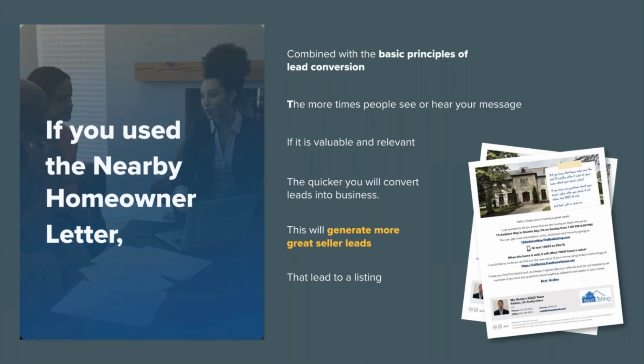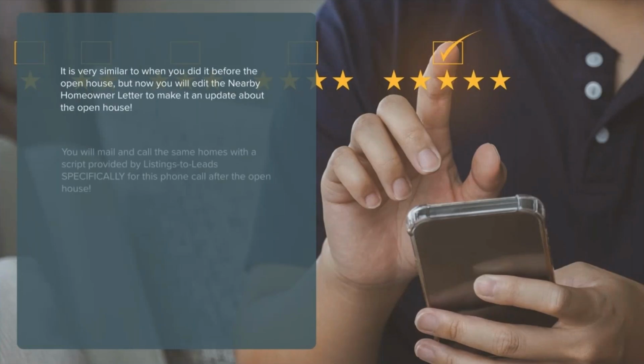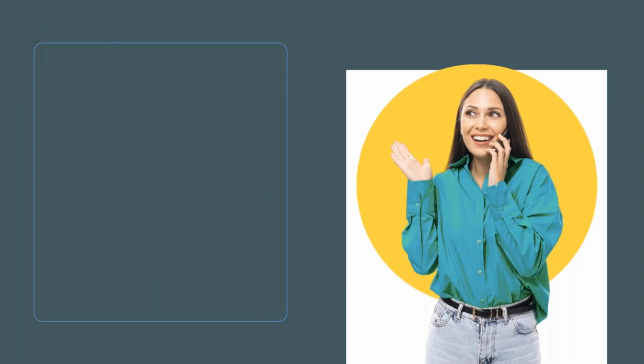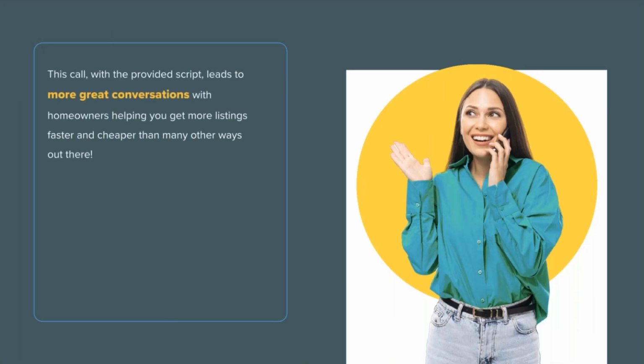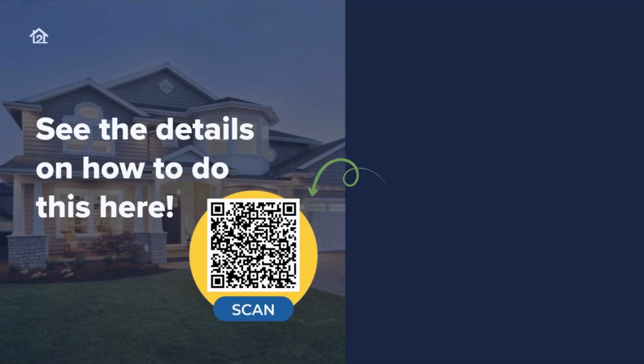So the more times we can get in front of these people, the better. Using that post open house strategy is a phenomenal way to really get in front of them more often, with a great call to action and a great message. Again, take a look at all the scripts in your account. If you want to scan that QR code, you can. Or again, you'll see this presentation in your account.